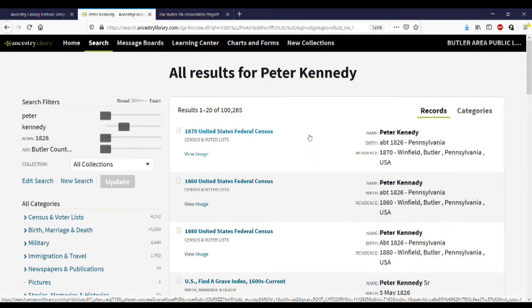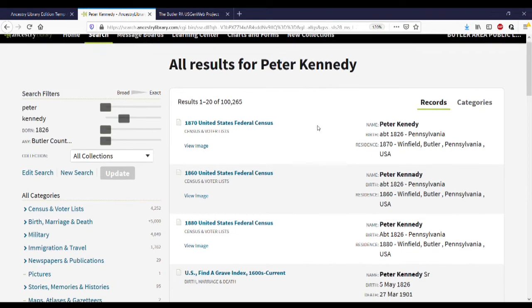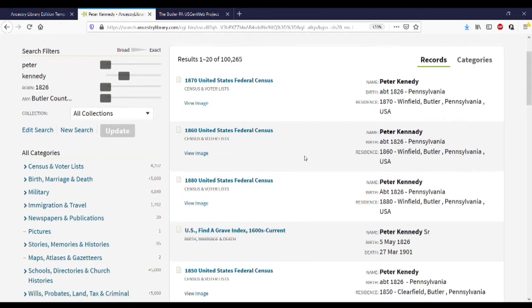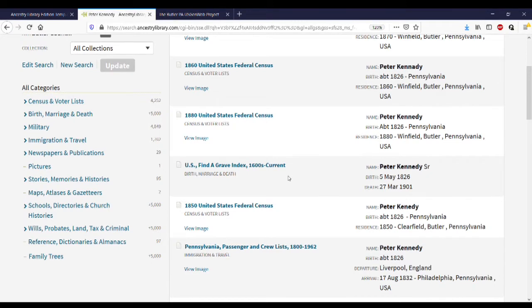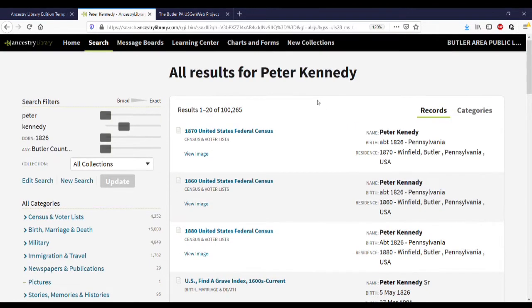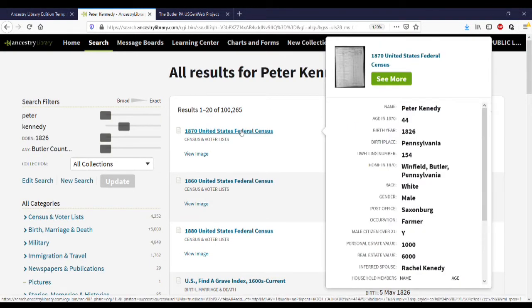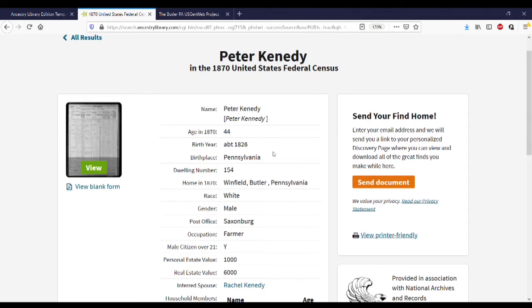And then you can see a whole list of records here that they think are matches to the information that we put in. So here we have some census records for 1870, 1860, 1880 here in Butler County. We also have a link to the website Find a Grave, which is a crowdsourced genealogy site specific to cemetery information, which is really helpful, and that looks to be the person that we're looking for. Here's an even earlier 1850 census record, so we have a few good matches to start with. And to look at any of these records, you will simply click on the blue hyperlink, and that will give you more info.